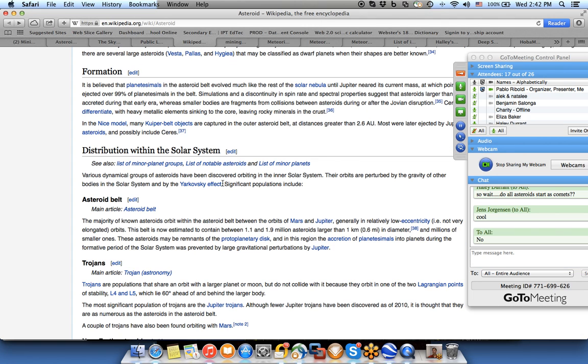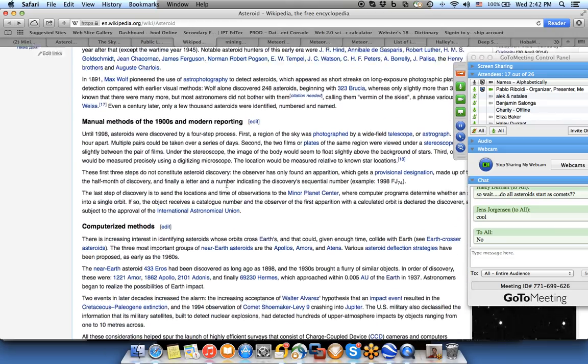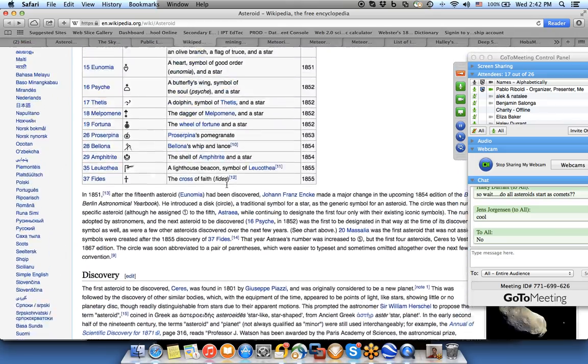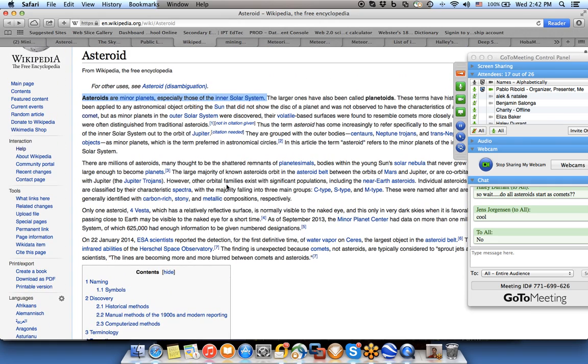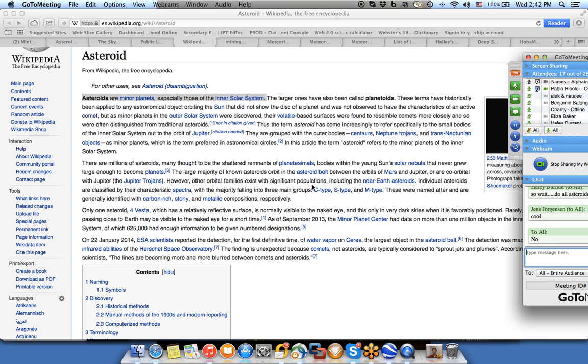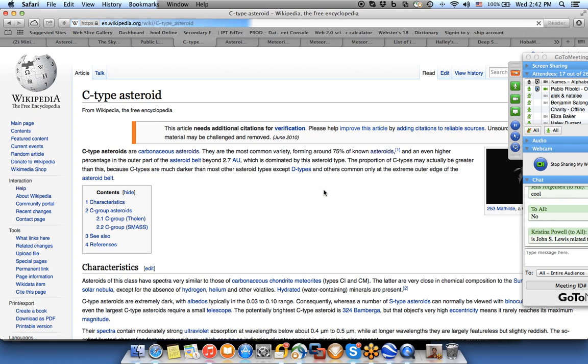Let's see if we can go here to the article on asteroids. There are different types of asteroids. So the main types of asteroids are C-type, S-type, and M-type. Okay. So let's see where this takes us.